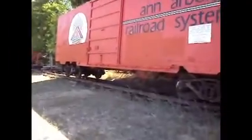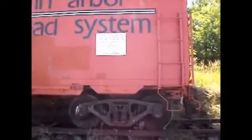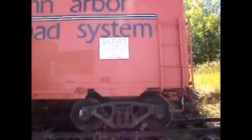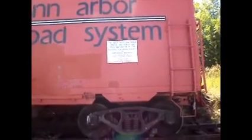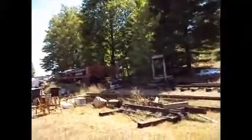I believe it's 1233, and it's actually under restoration by the Railroad Historical Society of Northwest Michigan, as you can see on the side. And it's being restored along with an Ann Arbor caboose up here. Down here we have an Ann Arbor work flat car. Again, this one probably was based in Owosso, but if not, it was probably up here near Cadillac at that shop. Got a little derrick car here and some more machines.